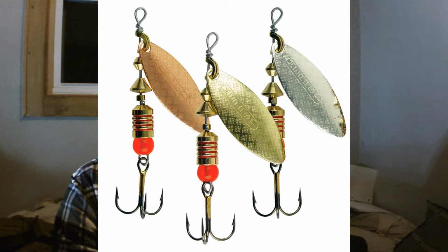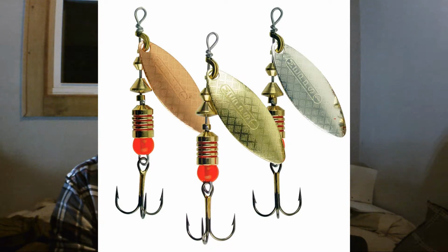But I didn't bring any of my meth spinners, not even thinking. But I want to kind of go over a little bit about spinners. I know a lot of people kind of stay away from them, but I honestly love them when it comes to just any kind of fishing. With spinners, you can do so much of a different presentation with them.